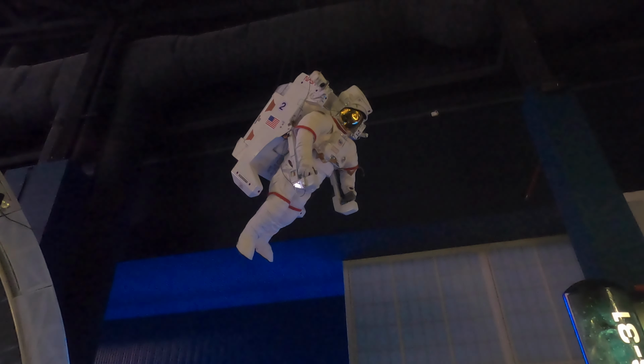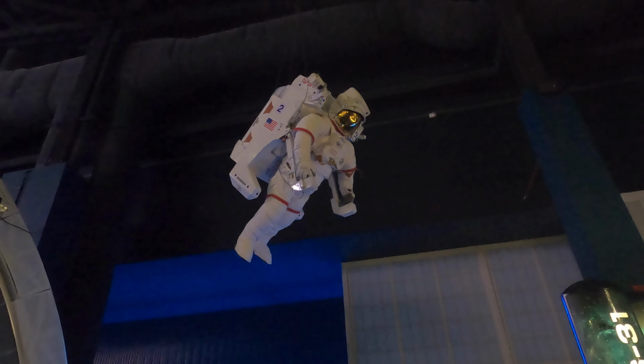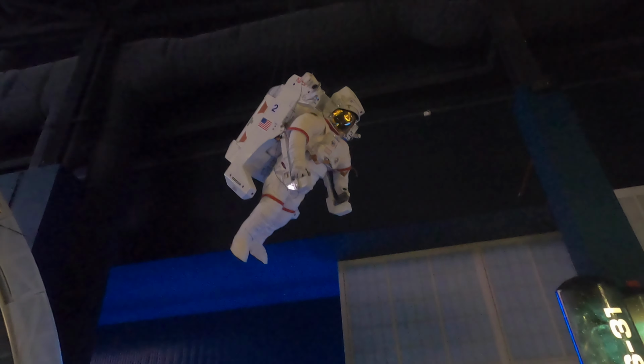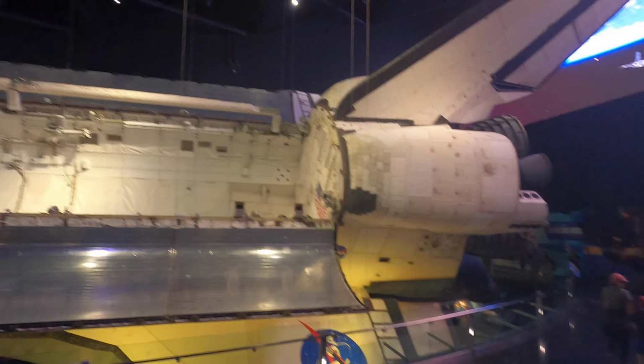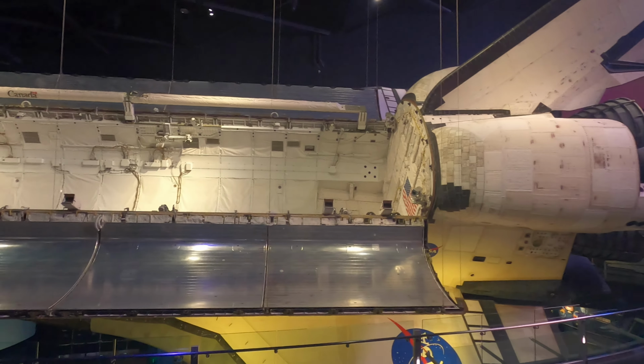Hanging from the ceiling, they have this exhibit with the jetpack on. How cool would that be, to be free in space, just floating around, untethered, with a jetpack?